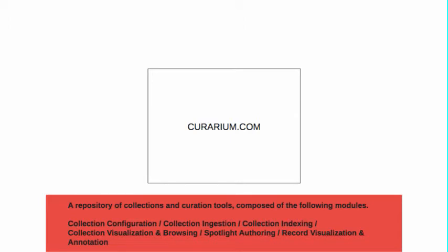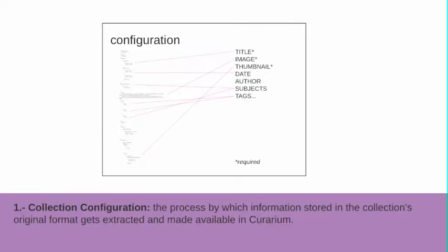So what we're working with now is records in JSON. Sorry if I get too technical with this, but in JSON format, and we have a system by which we identify where in that original structure the specific piece of information that we want is, and we save that configuration, and then we proceed to ingest the records. We save the records as they're coming in the original format, and we read them on the fly, and that's how Curarium is working right now.